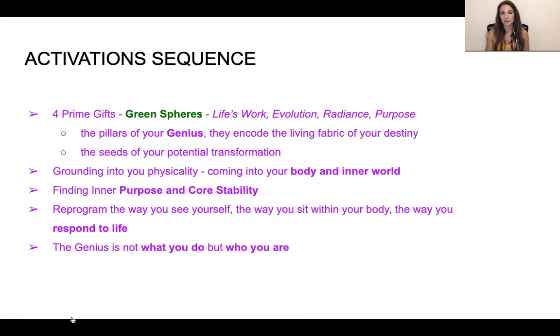And here we have those spheres: life's work, evolution, radiance, and purpose, the pillars of our genius and the fabric of our destiny that is encoded in there. It's like the seeds for our potential transformation. Today we're going to speak more about that grounding that happens through the purpose and the core stability.